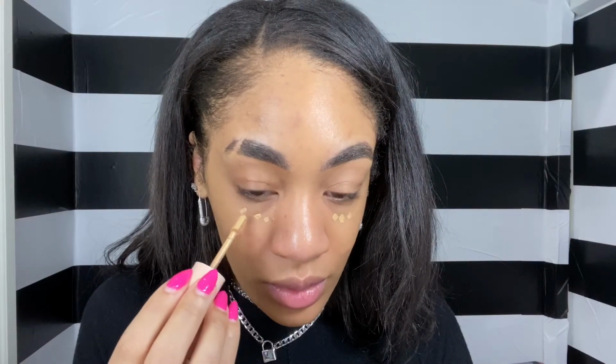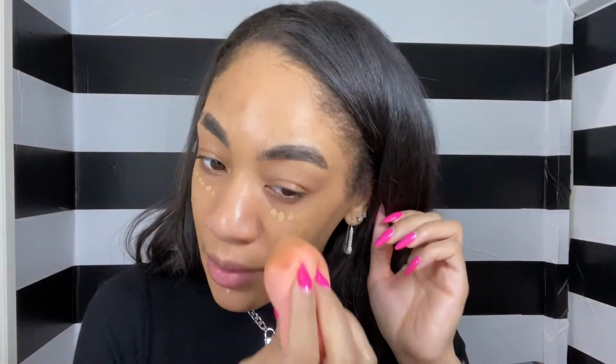And now I'm going in with my brightening shade. This is the medium 100W. I'm just going to put a little bit, because I don't want to put too much and have it look really heavy. I'm going to put a little bit on my chin, but not a lot, just a little dot. That's all I'm going to do for now. Since I'm trying it out, I don't want to go too heavy at work.